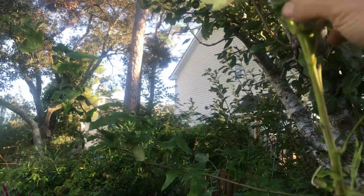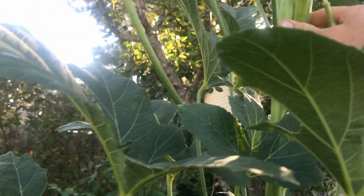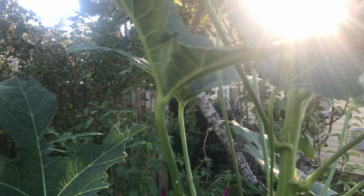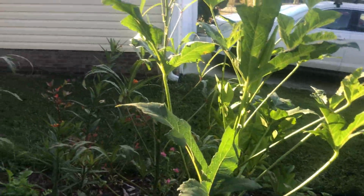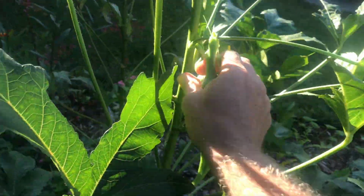But man, these have been just popping off okra every day. You get these huge, and they're still soft when they're this big. So we can still eat them. Usually they get woody, you know, when they get big like that. But these are cowhorn okra, and they're doing really well. Just a ton of okra every day. My girlfriend comes home and I've got at least a handful. And I'll come out after work, and a lot of these that are small will also be big enough to pick.